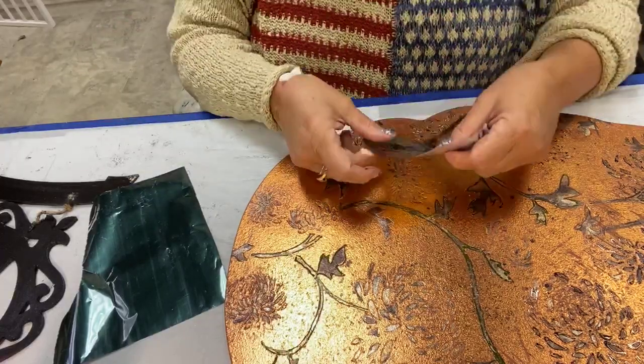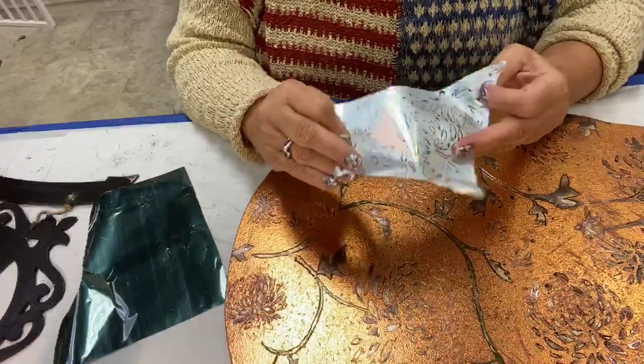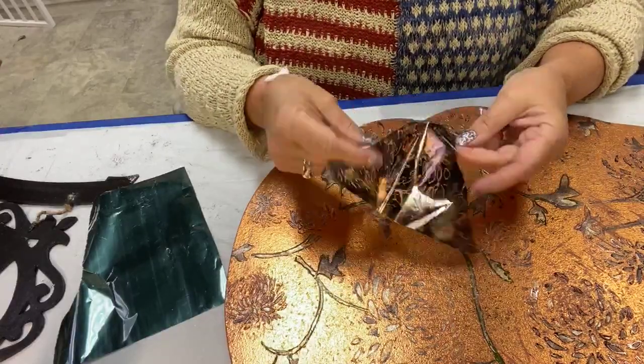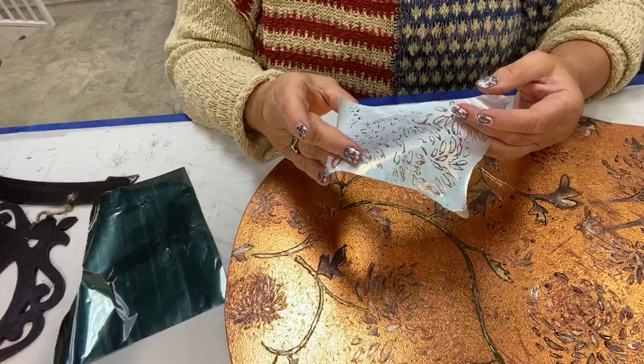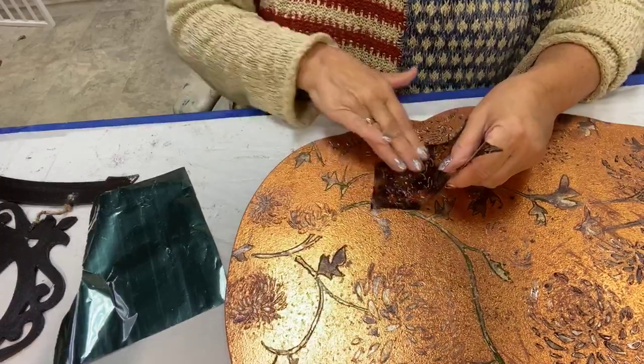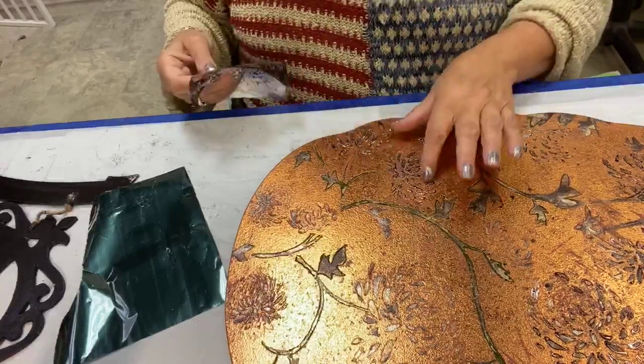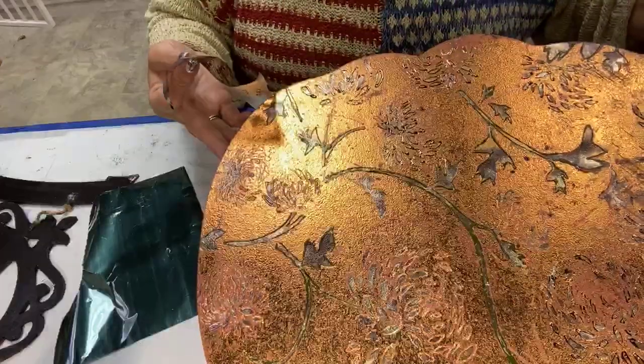Okay, let's get this in here. I don't think I'm gonna get enough. I've used up a lot of this foil. It doesn't look it when I flip it over, but when you see this side, oh my gosh, you can see how much I've already used up. So I may need a fresh piece of foil. You can see I didn't get a real full release on that.